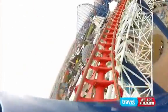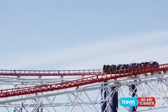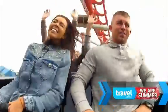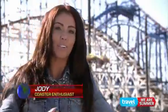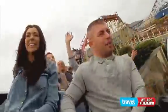Moments later, the train whips sideways, swooping into a giant bank turn at a ridiculous pace. The train then glides through a series of hills. Yeah, it's really scary. Your heart goes. It feels like you're going to fall out the car. This is the worst bit.